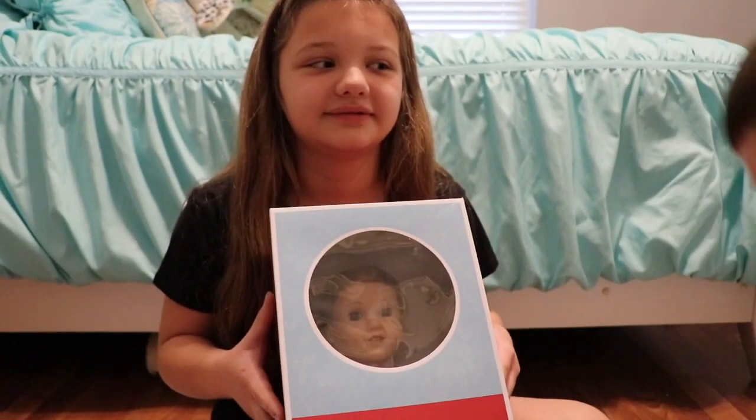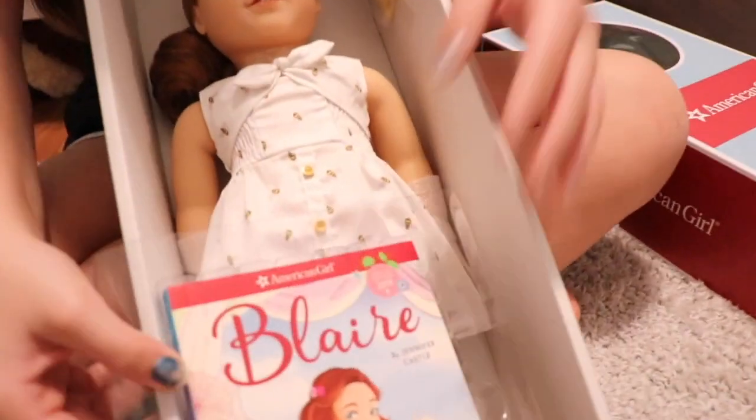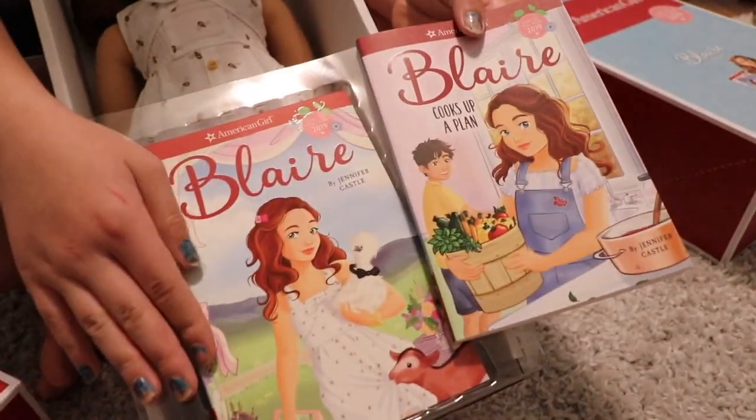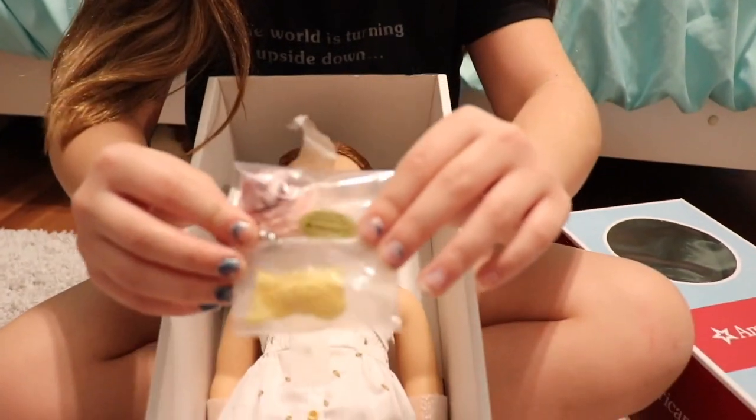Yes. All right. Oh, it's another book. It's a different book too. That's so cute. Yes, I love reading, by the way, guys. I love her dress. It's little bumblebees. Oh, she has little bows and flowers. Oh, are those for her hair?